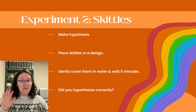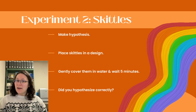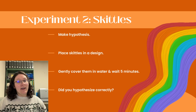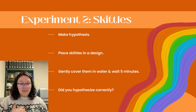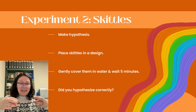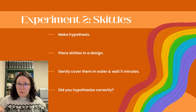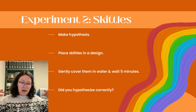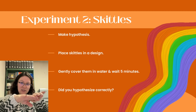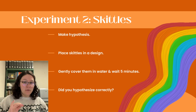So, our 5-minute timer is up. What happened to your Skittles? Was your hypothesis correct? And why or why not? So for my Skittles, we have them all kind of bleeding and blending together. The Skittles are now totally white. All the colors come off of the outside, and all the colors have sort of blended in towards the center, which I think is really cool. It made this really cool rainbow effect.